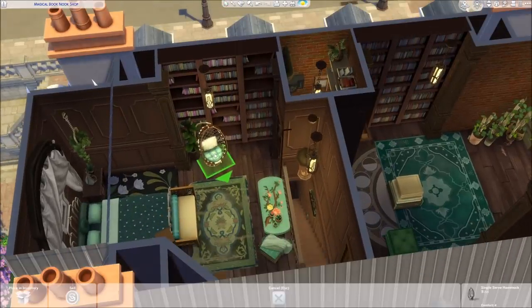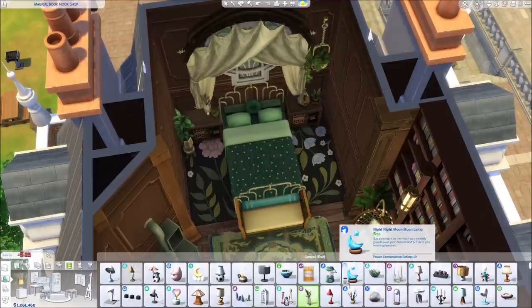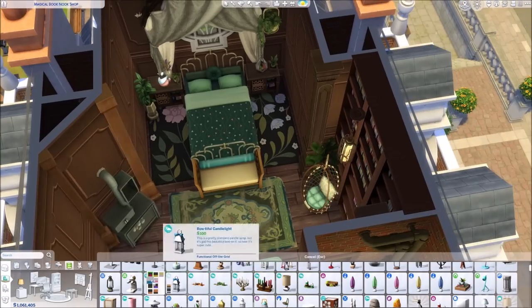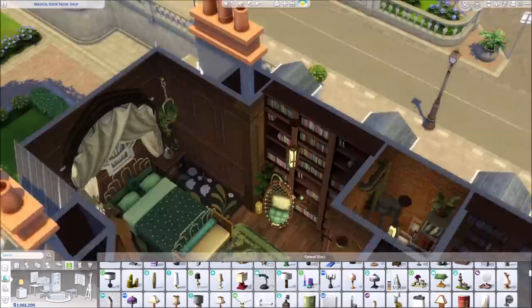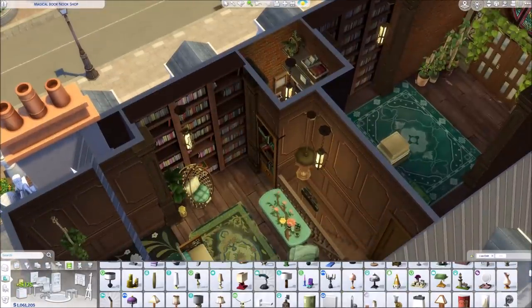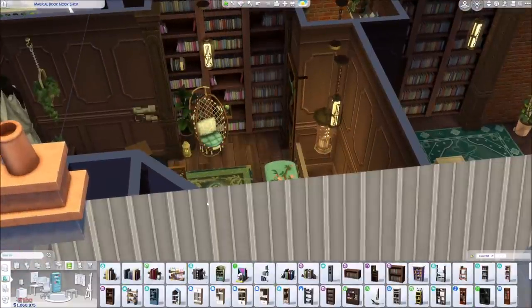So now we are in the best apartment, which is the attic. The attic is for the shopkeeper. By the way, I chose lots and lots of colors and objects that I personally find super cute. Like I said, this is more for my own gameplay and my own taste. So if this is your own taste as well in The Sims 4, go for it. We are on the same wavelengths, kind of.